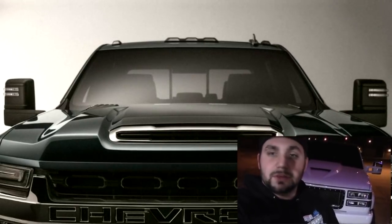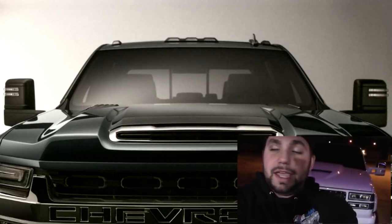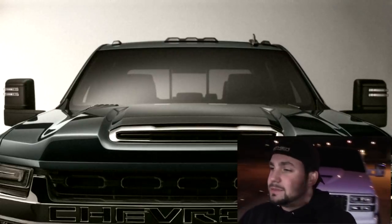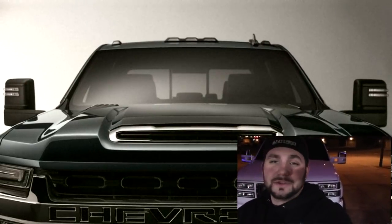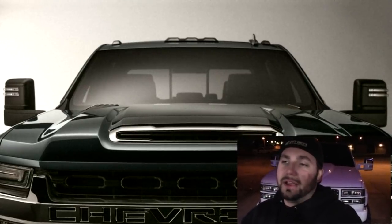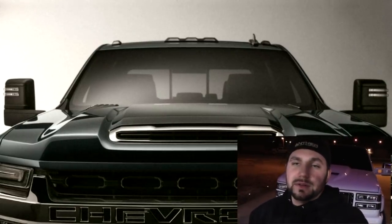I've always been a fan of the new body style changes, and of all those trucks. I can't remember one that I actually haven't been a fan of. I liked the GMT 800 style. I like the GMT 900 style. I really enjoyed, and I still like, the 2014 2015 style. 2016 was kind of iffy, but I got really used to it and I actually really like that style.